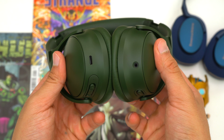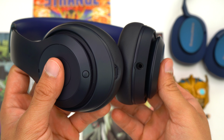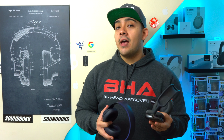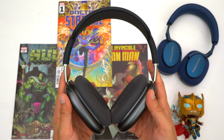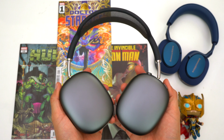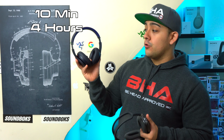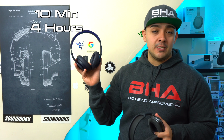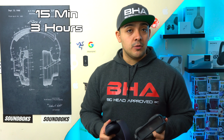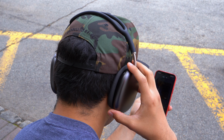Now, when it comes to charging these headphones, both the Bose and Beats charge via a USB-C port as they should, whereas the AirPod Max charge via a lightning port, which is useful if you have an iPhone 14 or older. And when it comes to fast charging, with the AirPod Max, if you were to charge them up for 5 minutes from a dead battery, they're going to get you 1.5 hours of playback time. With a 10 minute charge, the Beats Studio Pros are going to get you 4 hours of playback time. And with a 15 minute charge, the Bose are going to get you 3 hours of playback time. But overall, I do feel that the battery life on the AirPod Max does need a lot of improvement.